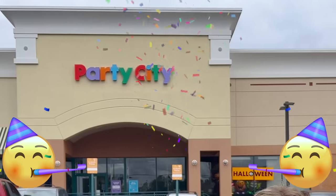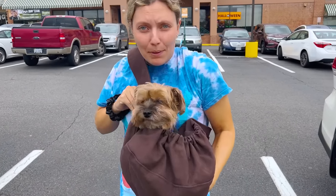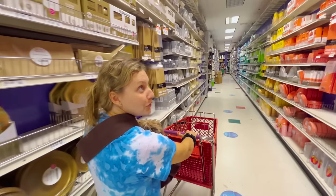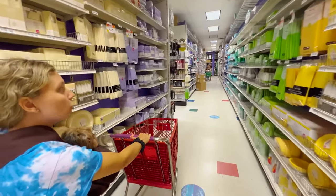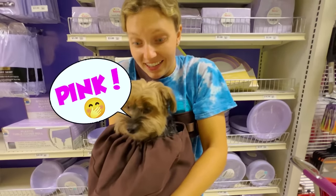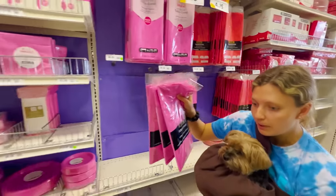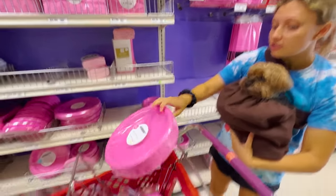In order to make the perfect girls' lounge in Steven's Tesla, we gotta go shopping at Party City! Woo-hoo! And of course, I got Baby Otter to help me out. Otter, which color should we decorate Steven's Tesla? Orange, yellow, green, blue. Oh my goodness. Down there, pink. Ooh, let's get some of these. Nice and pink, perfect. Some paper plates, some circles.